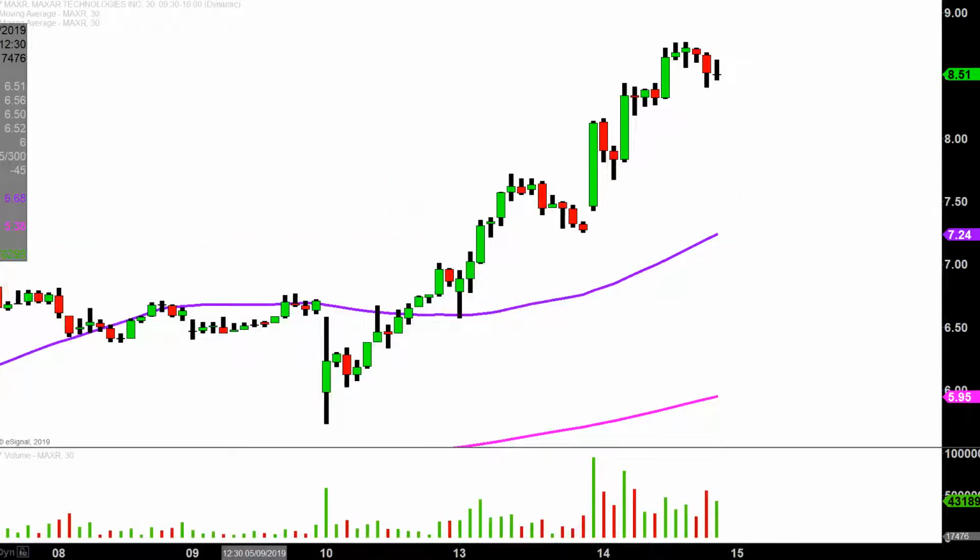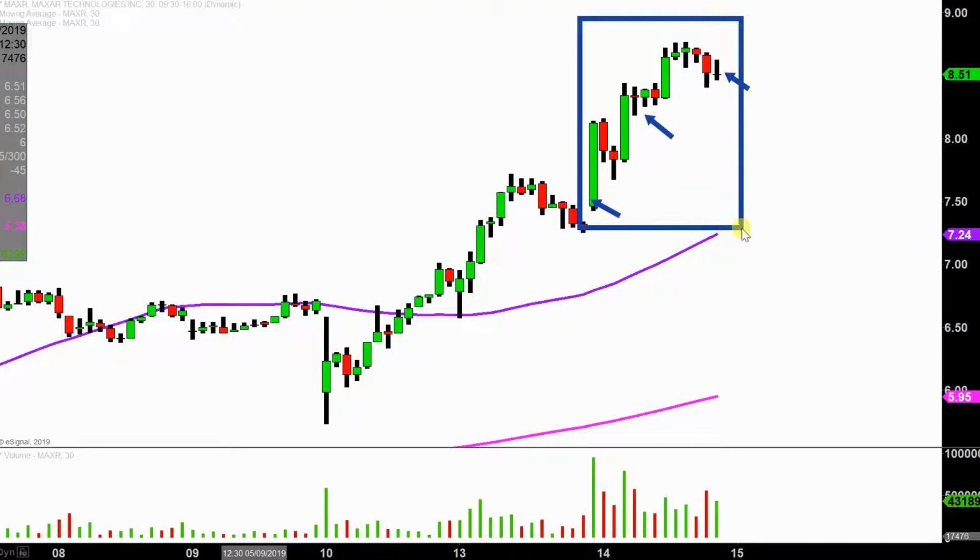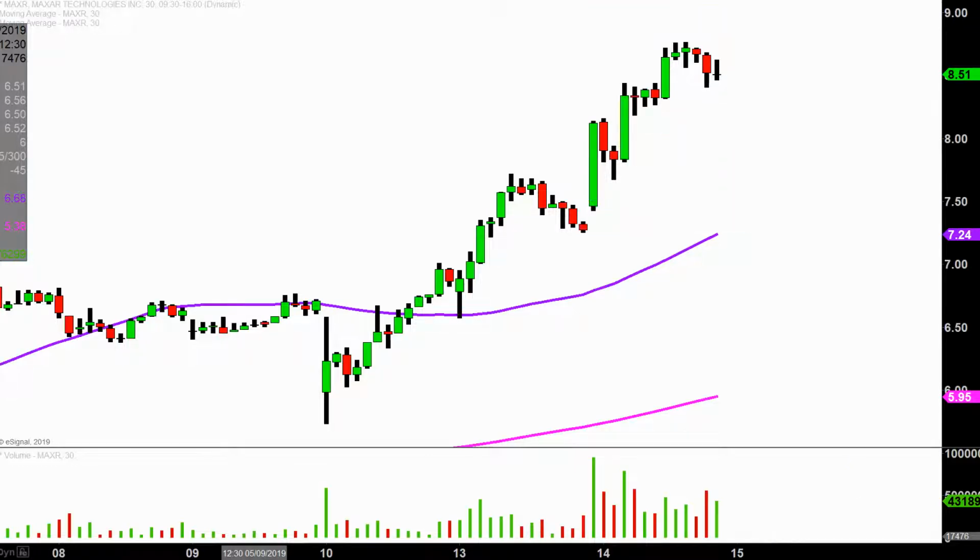Real quick, what do I mean by 30-minute in case maybe you're new to charts? Instead of each one of these candlesticks here representing 1 day's worth of price action, which is what you would normally see, each one represents 30 minutes. So while this here may look like several days worth of time, it's actually today's price action broken down into 30-minute time slices. I like this time frame because it does a good job of telling the quote-unquote story of the price, and it makes mapping out levels of support and resistance a bit easier to see.